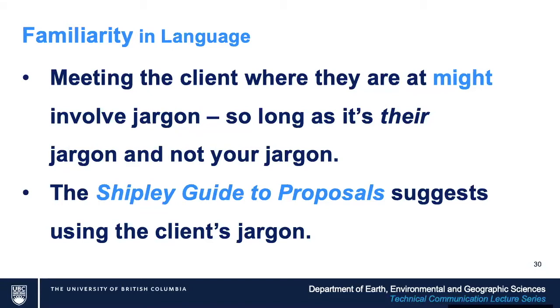And what they suggest is that you actually research the jargon that the client uses. So you could go to their webpage and find the words that they use to describe what they do. And what they suggest is that you can use their jargon, but you cannot use your own jargon if it's going to leave people outside, so that they don't understand you.